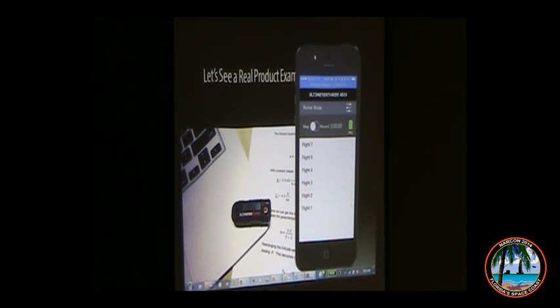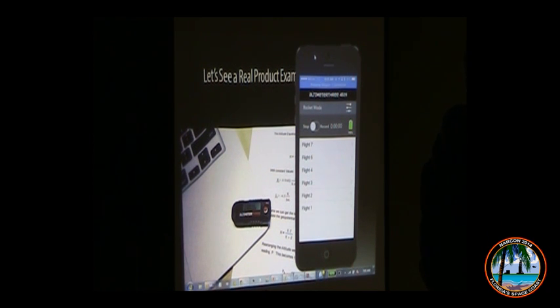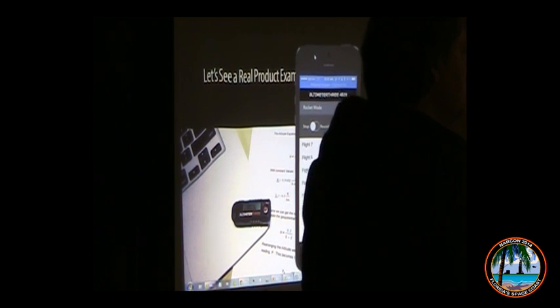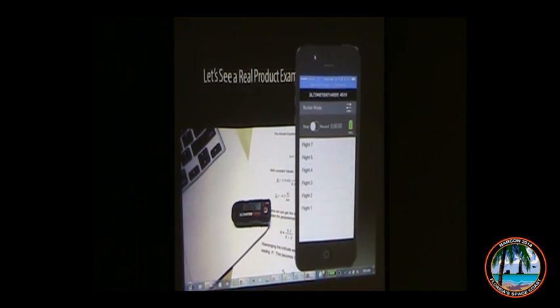It's always at least like this room. You could be at the back of the room. Sometimes in open air on a pad facing the right way, it can be, I don't know, 100 feet, 120 feet. Is this Bluetooth? It is Bluetooth, yes.